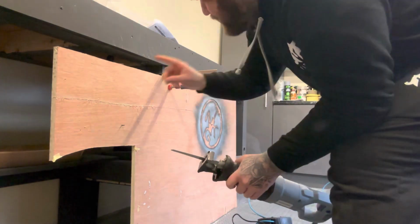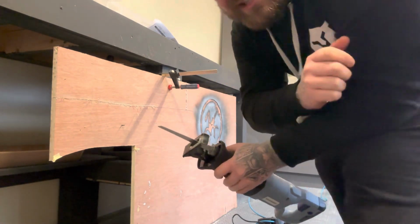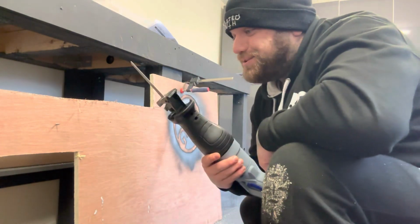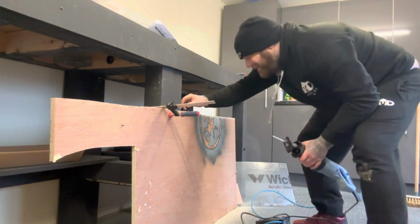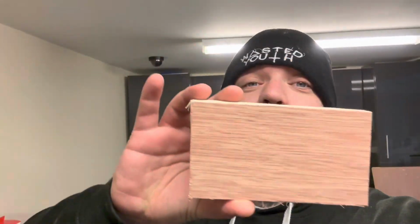Also just realised, came very close to cutting through my table leg. That would not have been successful. Okay, this thing, although the lines are really bad, is absolutely incredible. Absolutely love this thing. Okay, so I absolutely love the Sawzall. It's absolutely incredible. The downside is, angles wise, it needs a lot of work.